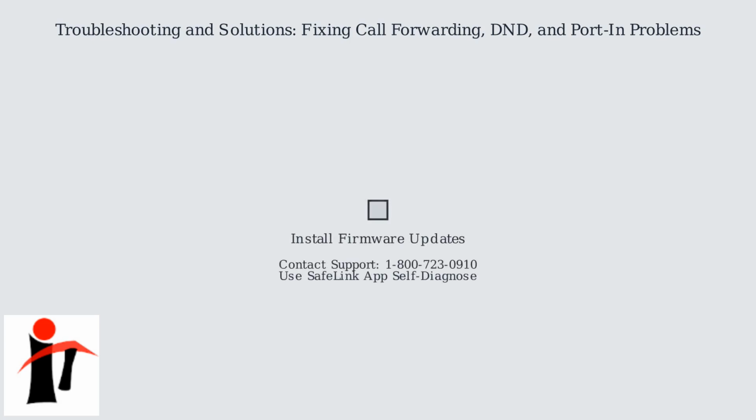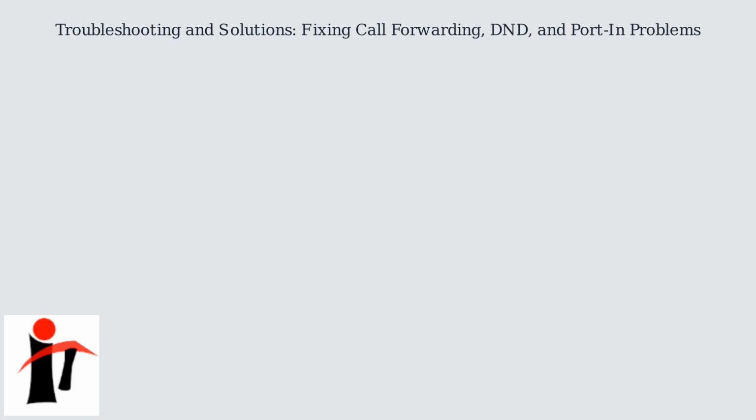If problems persist, contact TracFone support at 1-800-723-0910 or use the self-diagnose feature in the SafeLink app. Many issues can now be resolved via the mobile portal. Also keep in mind, firmware updates are regularly released to address forwarding bugs, so keep the phone updated.